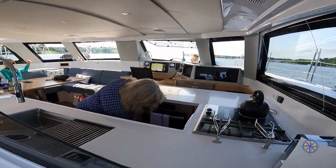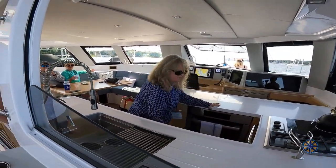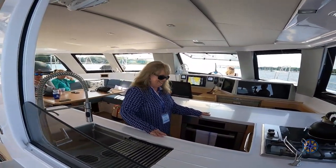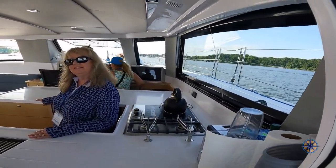What you doing there, Toni? Being nosy? Where do they put their plates at? We don't see plates anywhere. Checking out the galley. You locked it up? It's nice. I still like ours better with a plate.